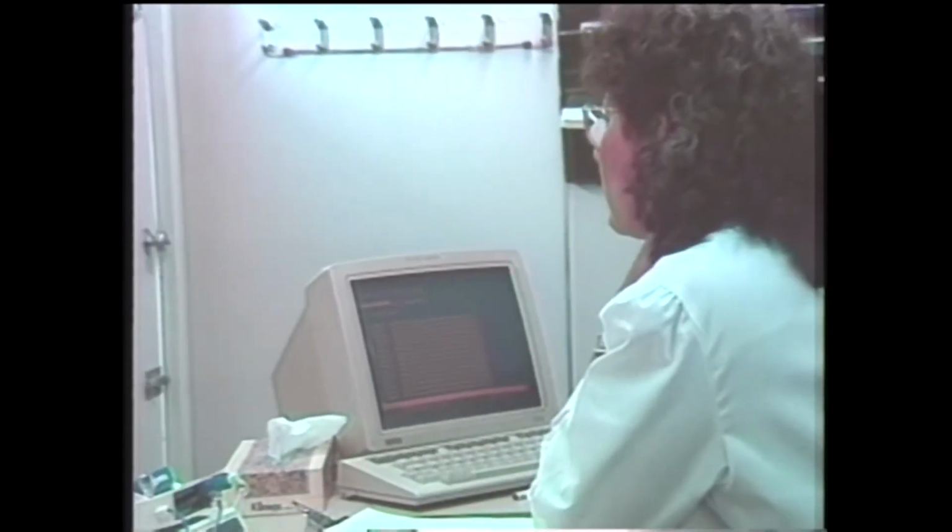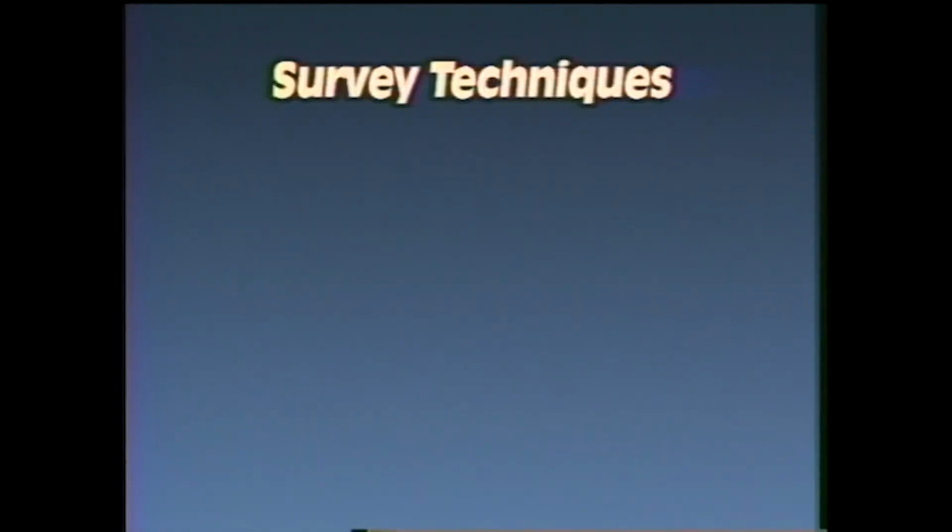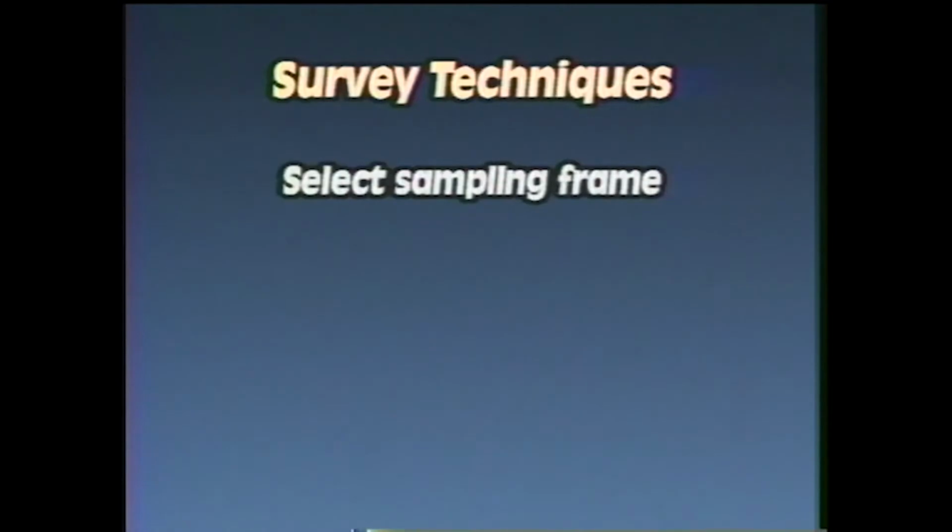I think it's a great idea for science teachers to actually look at surveys, to do that as an experiment instead of doing the usual test tube types of studies, because it provides really good information and it's really what the Public Health Service does. Standard survey techniques include selecting a sampling frame, for instance, the height and weight of students in a high school.